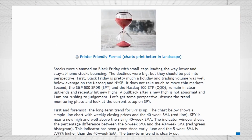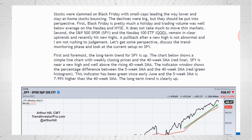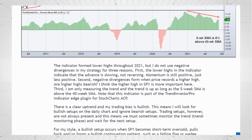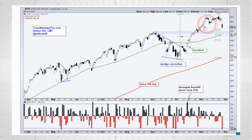And so there's a time when you just need to monitor the trend. You know, you've got an uptrend, you've had a breakout and a setup, and you're just waiting for the next pullback and the next setup. And that's where we were the Wednesday before Thanksgiving. You can see we were in an uptrend here. This is a weekly chart above the rising 40-week moving average, so no problem there. And then if we look at the daily chart, we can see we were near this 470 area in an uptrend, and then we got hit really hard on Black Friday.